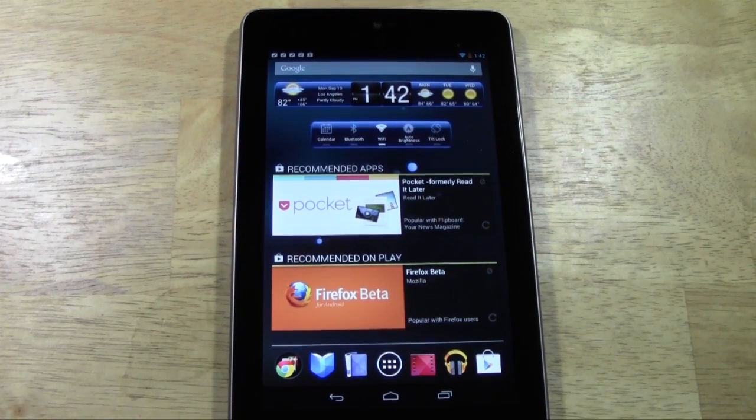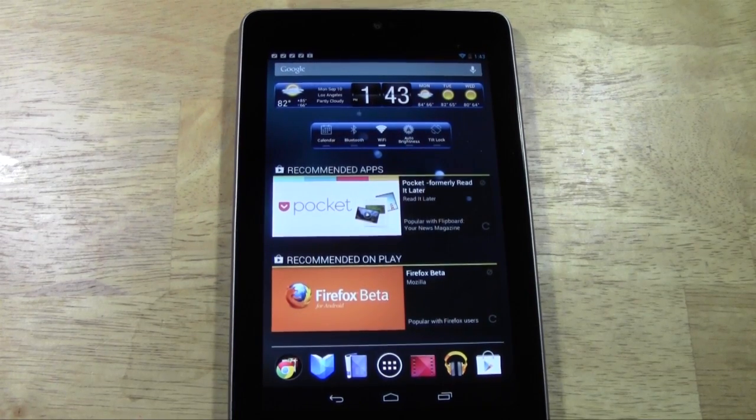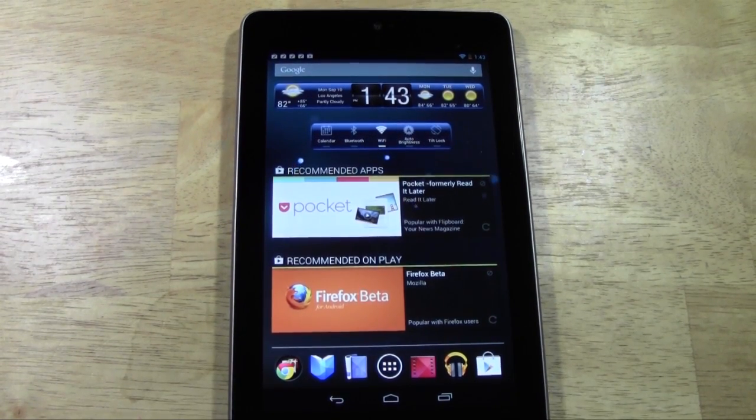So, to wrap things up, what is this tablet good for? Who is it good for? The main things I would say, it's a great tablet for entertainment. More so for streaming and less for storing, so you wouldn't really want to download a lot of stuff to it, but you got your Netflix, your Hulu, Pandora, Spotify, all those apps would work great on here.